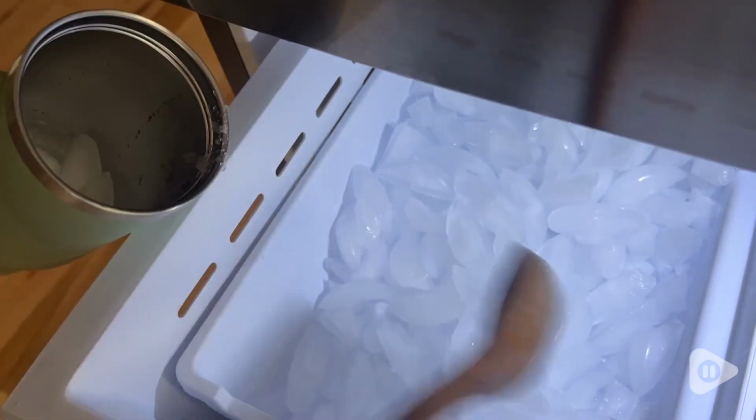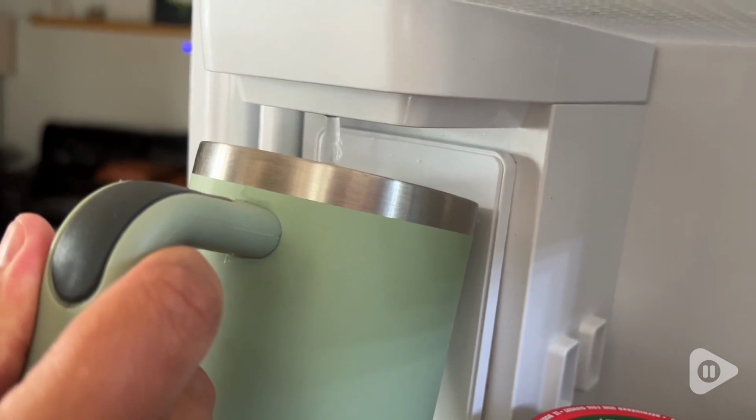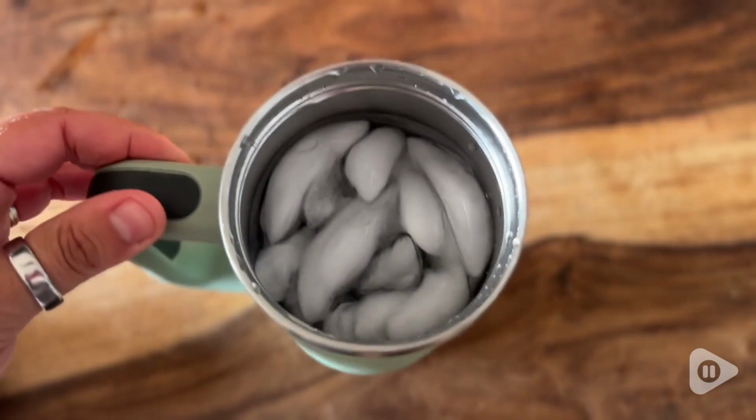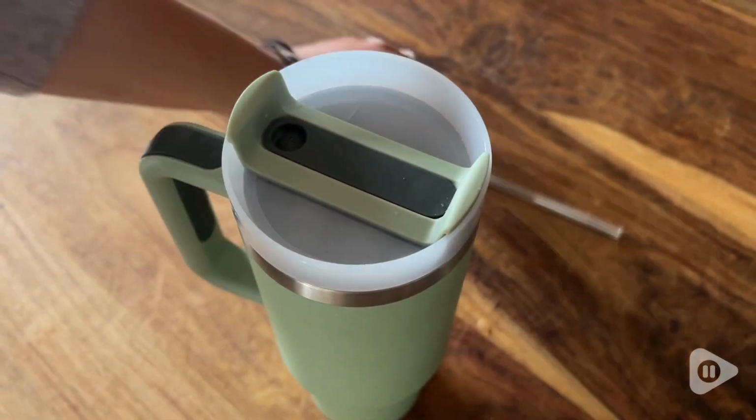It's also stainless steel and insulated, so it keeps my cold water very cold. I always put ice in my cup and it lasts all night long, all day long. I really like the way it keeps things chilled. And of course, if you want to use it hot, you can do that also.